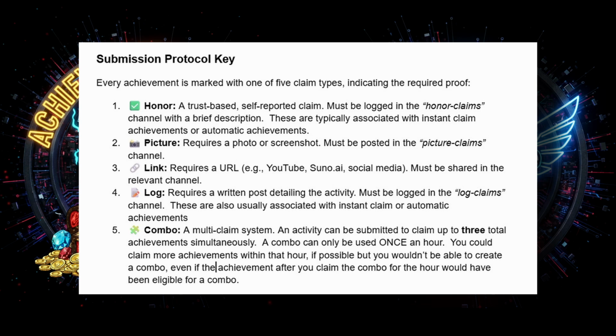There is. And it's the constraint that makes the whole thing tick. You can only use a combo once per hour. 1 per 60-minute time slot. That's it. Okay, only once an hour. That forces you to think carefully about when you use that power-up. You can't just spam combos. Exactly. Prioritization becomes key.